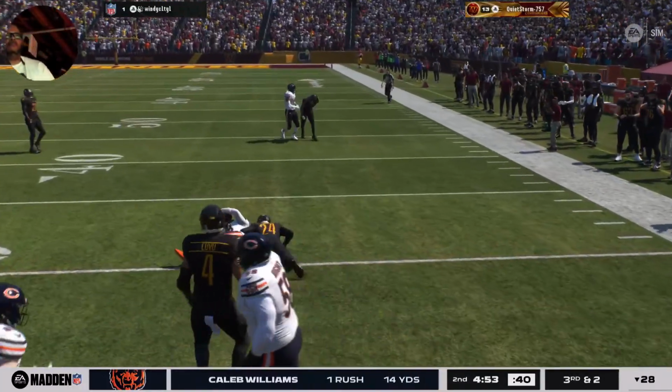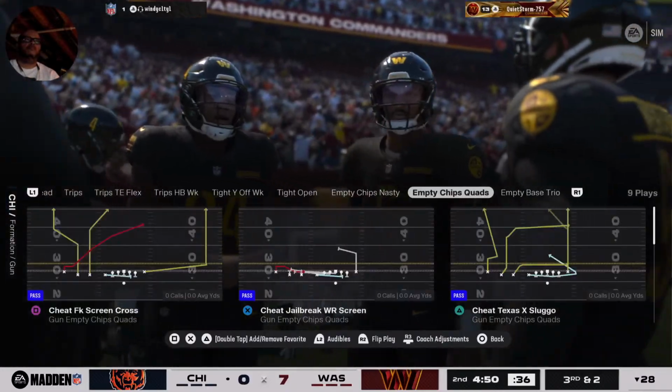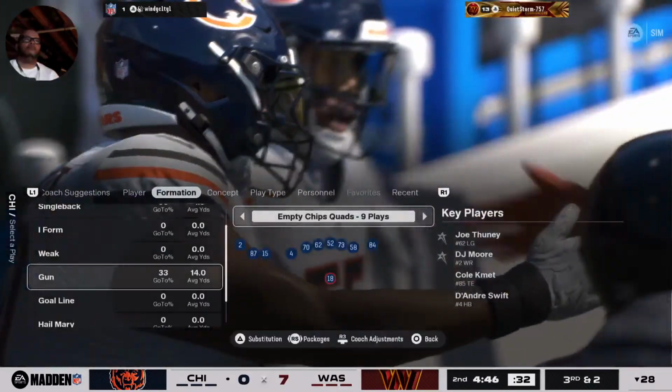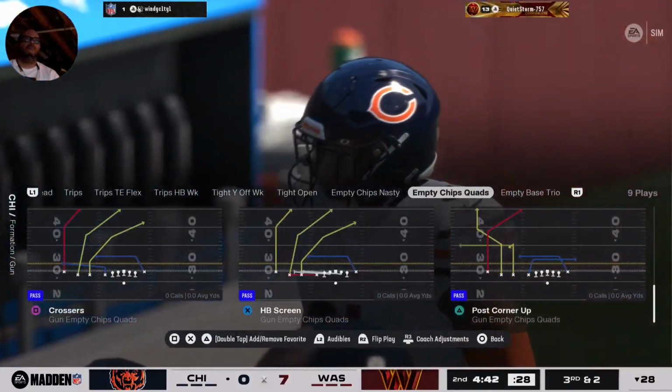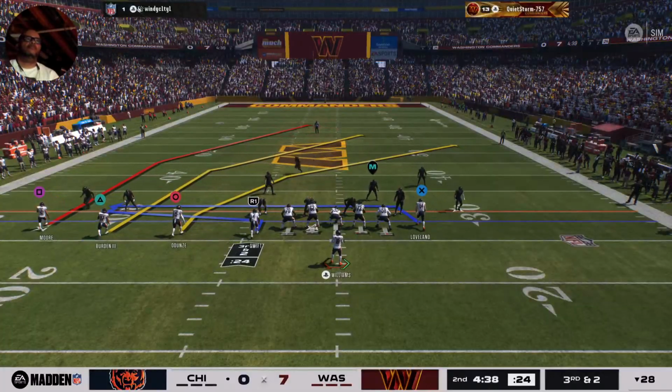And it's a nice gain, but still not enough for the first. And that's a situation that may have worked out better if he'd thrown the ball. His running ability gets him a chunk of yards, but still some work to do to get that first down. Short yardage situation here. It's 3rd and 2.